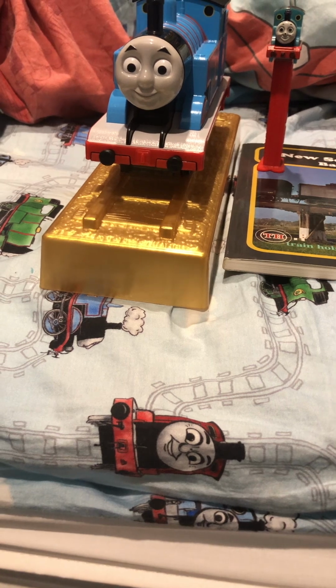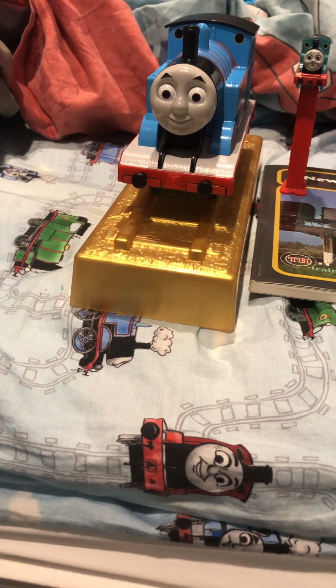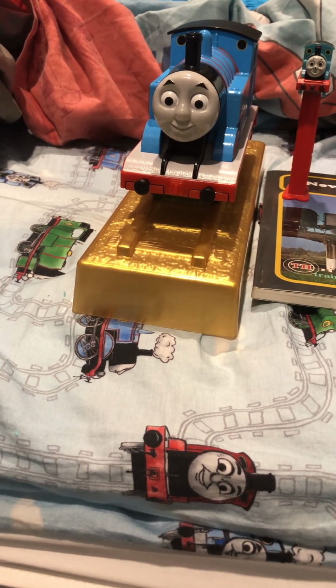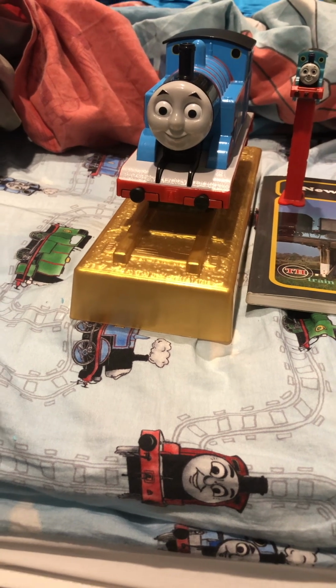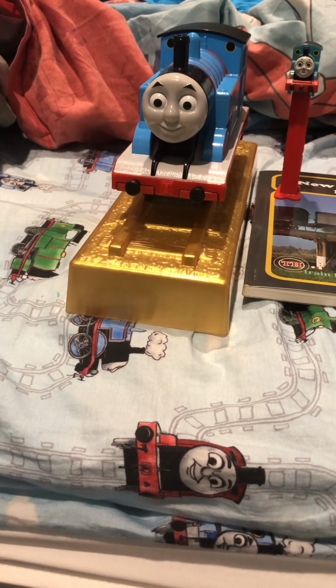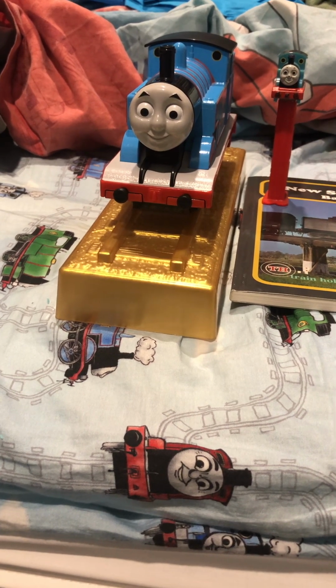And there used to be a Thomas and Friends theme park from 1996 till 1998 to 2014. That was my favourite place. I was the longest serving customer there.